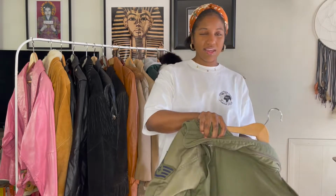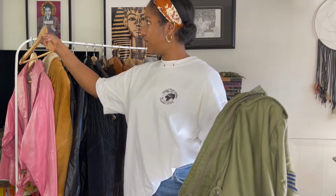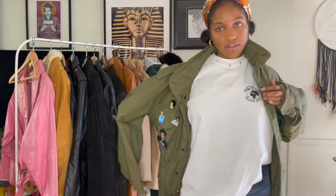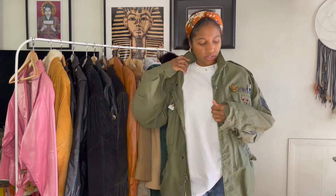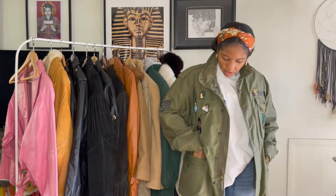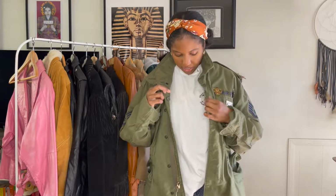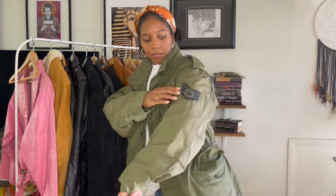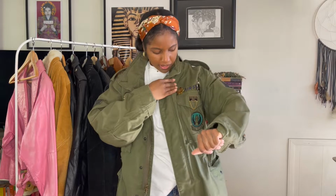This is good for fall weather. I know we are in winter now, so this may not be something that you would wear during the winter time unless maybe you live in Southern California. But this jacket is just so cute. This is how it looks on. It is a little bit long, so it hits a little bit above my knee. It has buttons here and then zippers, and just overall a cool, casual army jacket feel. I did keep the patch here on the arm, and then I just have my pins as well as my patches here on the jacket. So this is the first one.